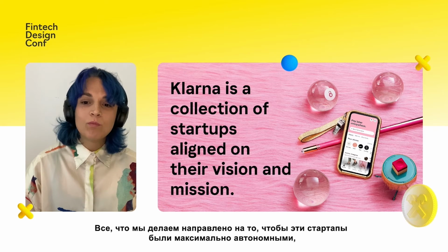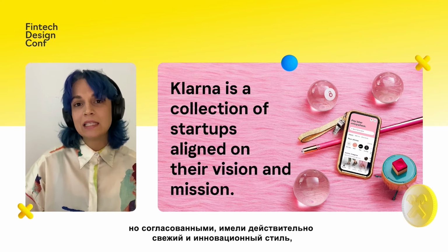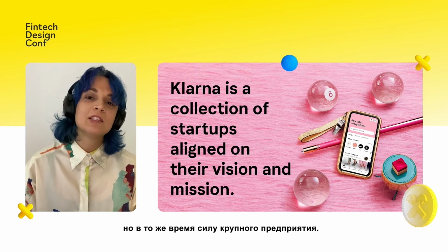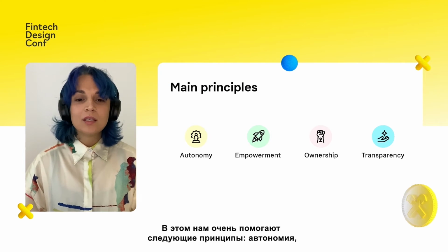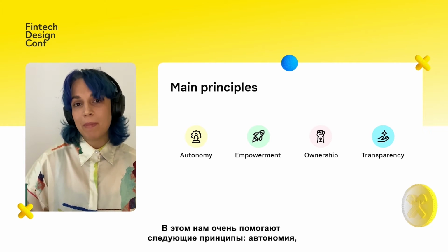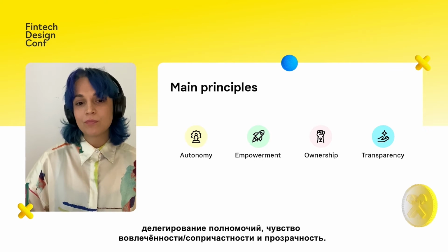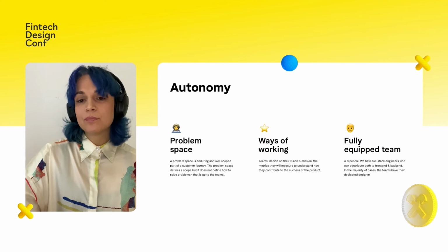Everything we do revolves around enabling the startups to be as autonomous but aligned as possible, to truly have fresh and innovative style of startup, but at the same time, strength of an enterprise. To work this way, the following principles are helping us immensely: autonomy, empowerment, ownership, and transparency. I will elaborate about each of them in the following slides.